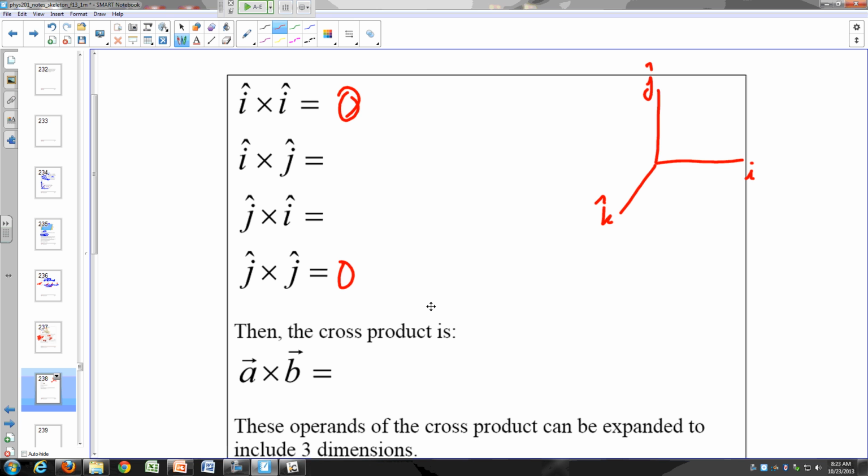So what is the product of I cross J? What is it equal to? What vector? K. It's equal to positive K, in fact. What is the product of J cross I? It's negative K. I'll show you. But this just brings up something: I cross J is equal to the negative of J cross I. And that's always true. Any two vectors, if you switch the position of the vectors in the cross product, the result is negative. So J cross I, my fingers go in the direction of J, they fold towards I, and then my thumb goes into the page, so that's a negative K.